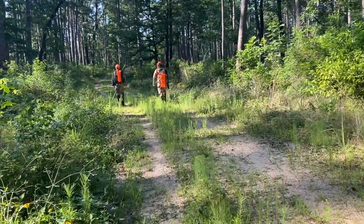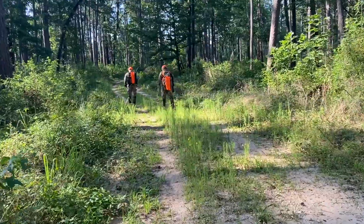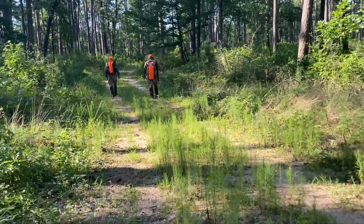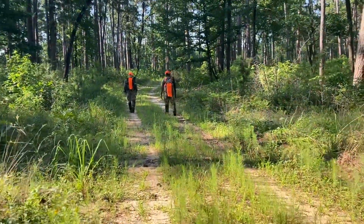Using the Onyx app, Steven marked out a 4-mile-long walk into the forest using this trail. Our goal in terms of walking this trail was to get in as deep as possible and search for signs of hog.